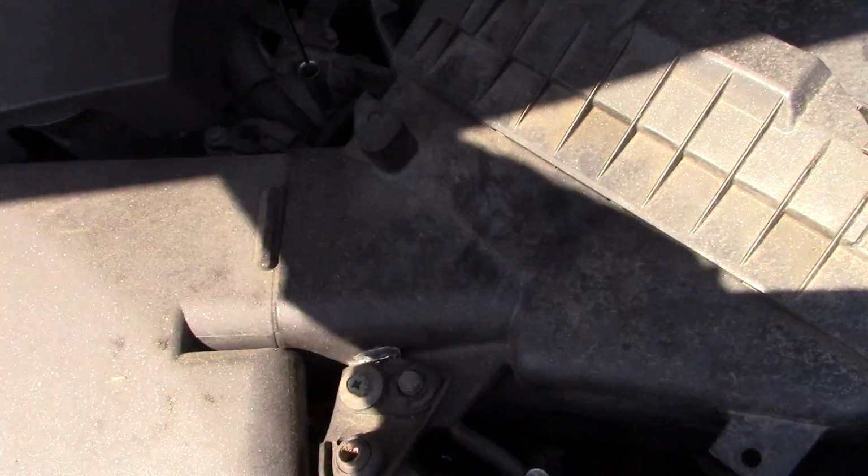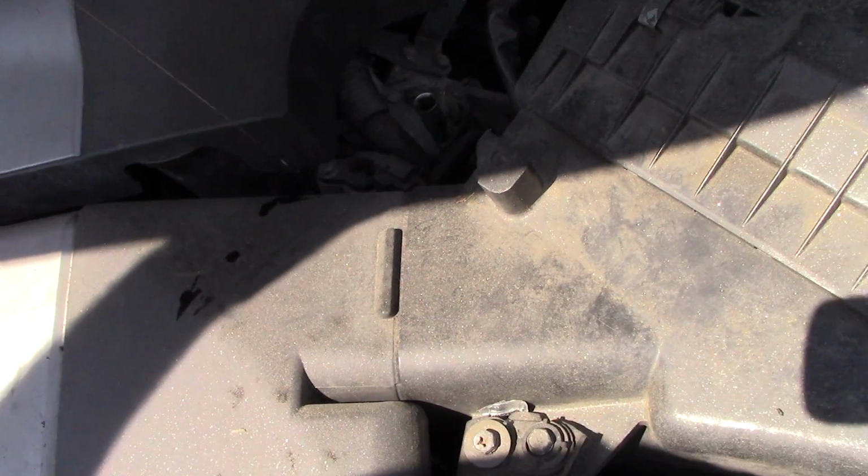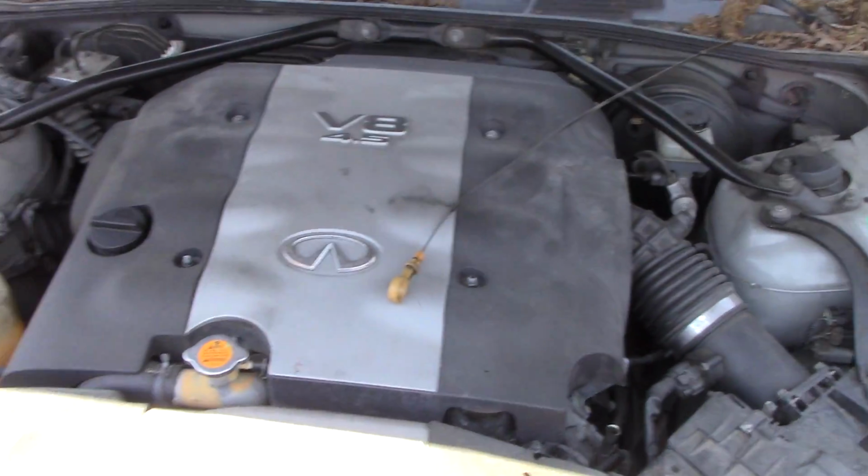What's our oil look like? Yeah, it's full of decently clean oil. That's a decent sign, I guess. Maybe it's just got cooling system issues. I can't get the dipstick back in there. You can just have it. I don't care.